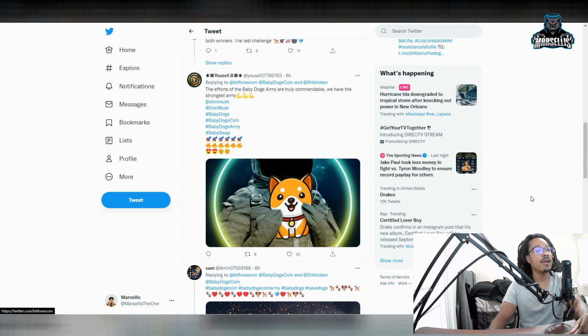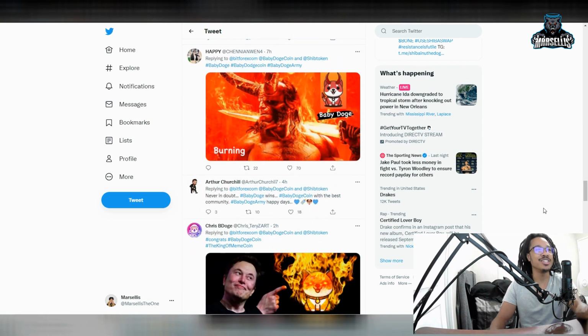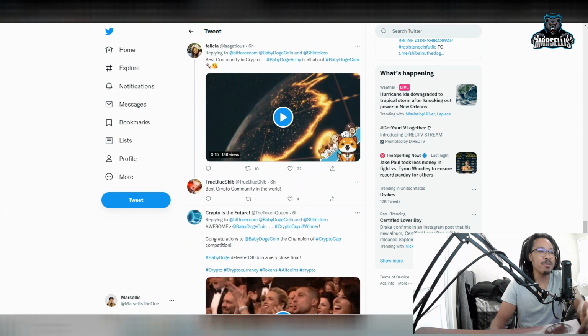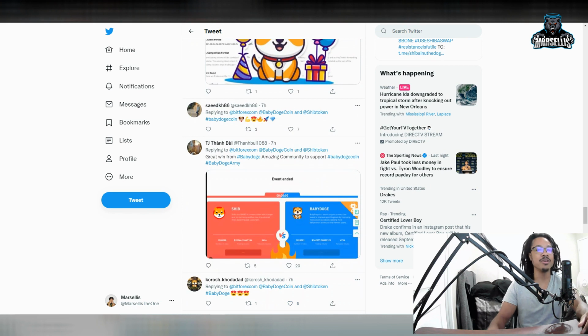So yep, they have won, even though Shiba Inu people were cheating. As I told you guys yesterday, there was a way to cheat and try to win it, but Baby Dogecoin people were cheating anyway. That's how we learned about the method of putting your phone inside of airplane mode and then resetting your thing like that.